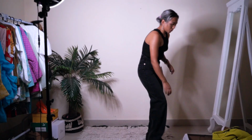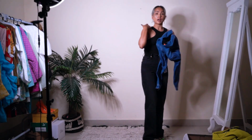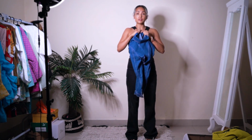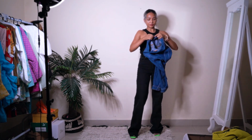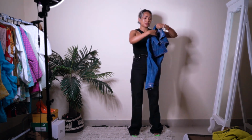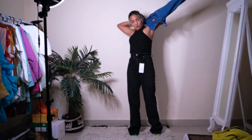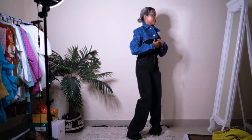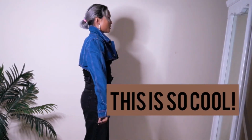So the next outfit that I'm going to try is this cropped jeans jacket, also from the Zara Purple collection. They have these really quirky pieces that I absolutely love. So let me quickly go ahead and try this jacket and see how it looks. This is so cool.